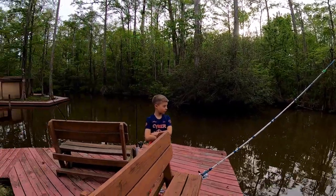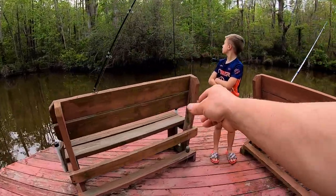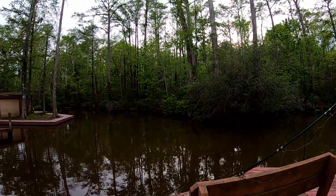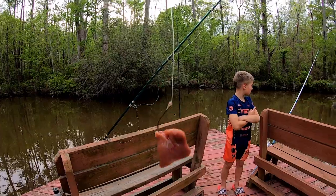So everybody has a different setup on how they do catfishing, but this is ours. This is how we do it, and it's very, very effective, as we'll show you guys this evening. We're planning on staying out till it gets dark, so we'll kind of show you guys how we do it and hopefully catch a few.